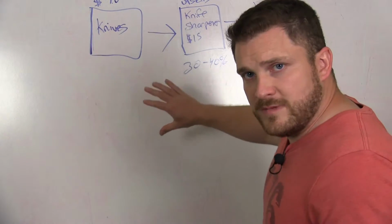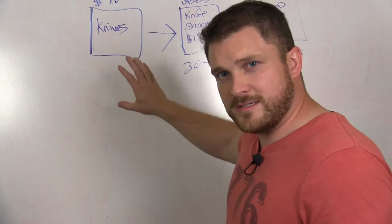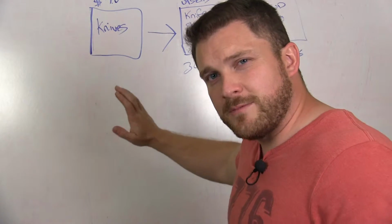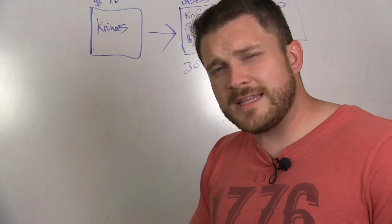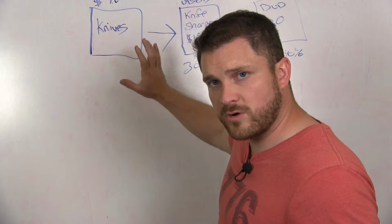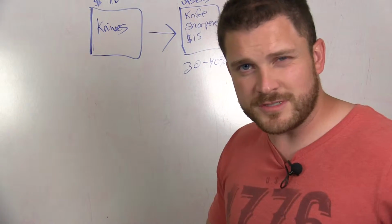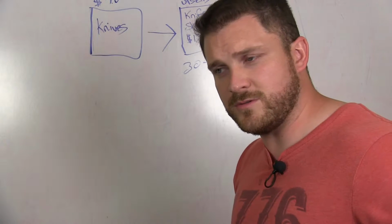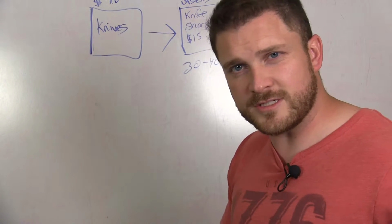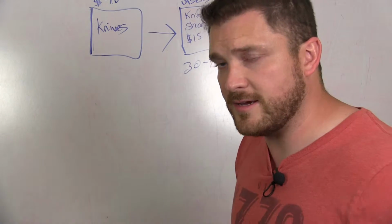So I'm going to use knives, because I'm in the sporting goods industry, and that's just something I thought of real quickly. Let's say you have a product that normally everybody's selling for $100. You go to Amazon, it's for sale for $100. You go to your competing retailers, it's for sale for $100, and everybody's making like $10 on the knife.